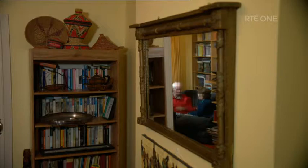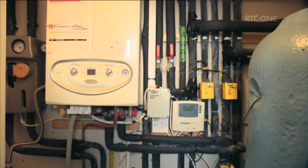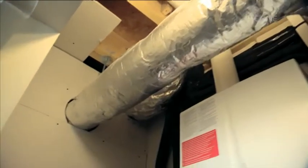So Pauline, did you get any grants for any of this work? I did get some grants from the Sustainable Energy Authority of Ireland for the external installation and for the new gas boiler. Over here we've got our combi condensing boiler. We've got the cylinder, which is highly insulated, and it has 2 coils, one for the solar and one for taking heat from the gas boiler. That's then connected back to everything else through extremely well insulated pipes.